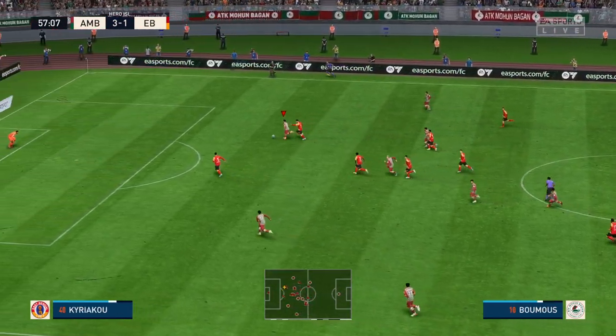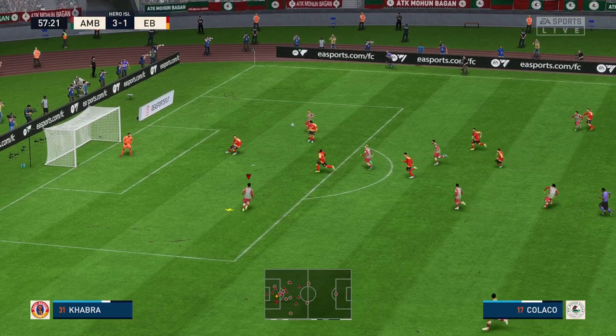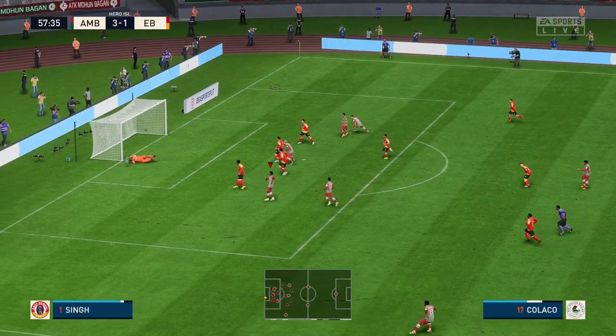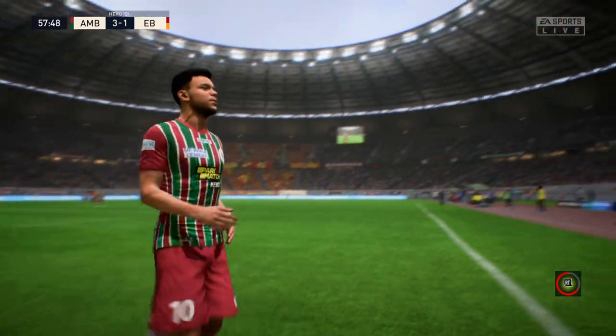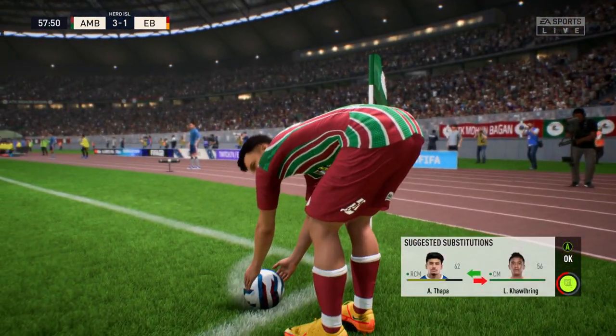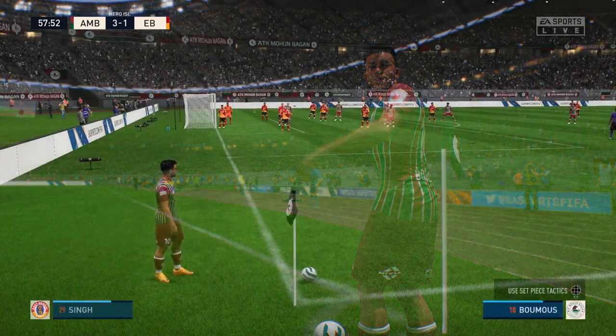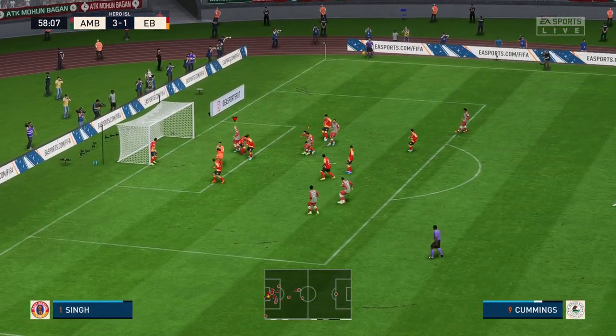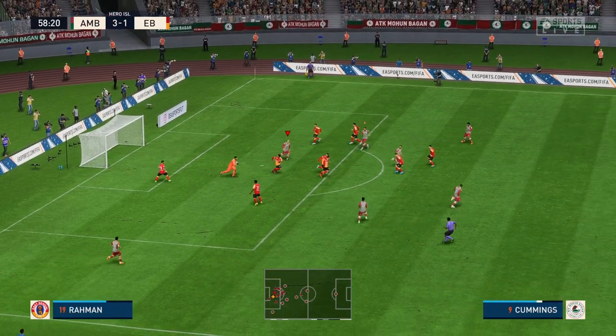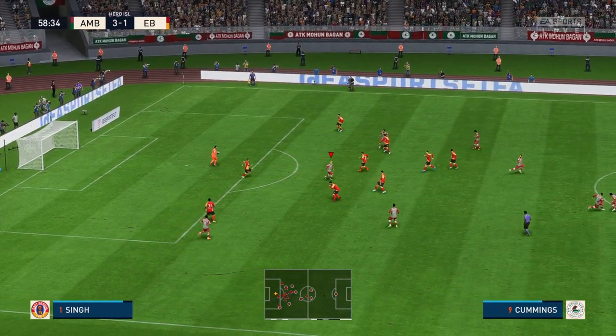Well, they might be onto something. Good ball played over. Under no real pressure. Oh, that's a fine save. Trying to pick out a teammate. Well, there's an example of how to do it, dealing with a corner.